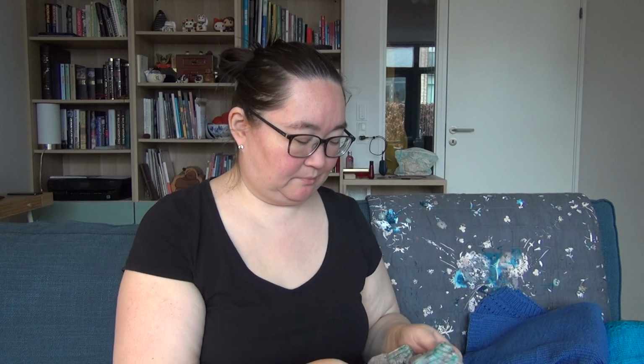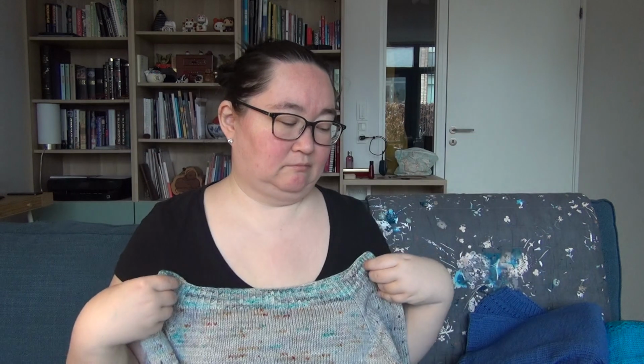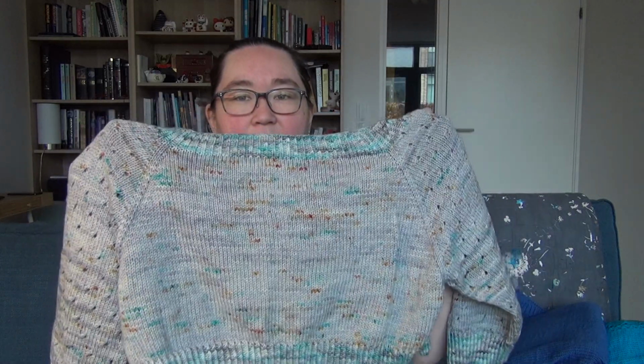And that started a bit of a cropped phase. So this is the party top by Abby Knits. I knit this twice. No, I didn't knit this twice. I bought yarn to knit it again. The yarn is 2 colors of La Bien Amie, Merino Decay.